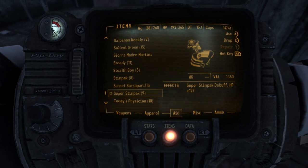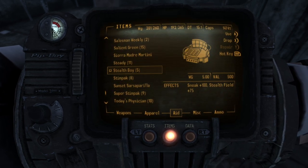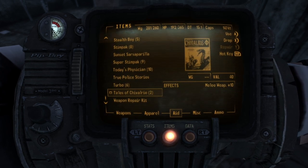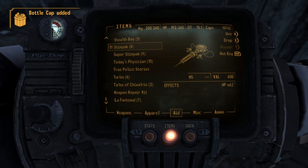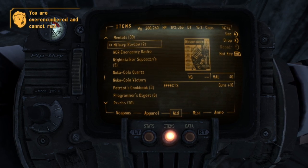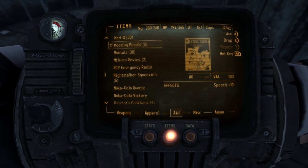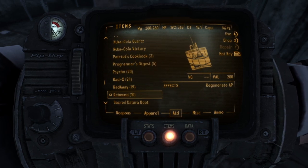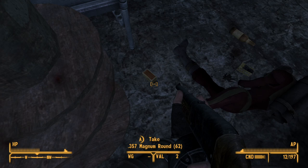What are my stimpaks looking like? Because this stealth suit's going through some stimpaks. I'm gonna have to drink some water and sunsets. That'll get some weight down. I only have one sunset. Never mind. What do I have for Nuka? Not a lot. What do I have for purified water? Nothing. Okay, well, that sucks.